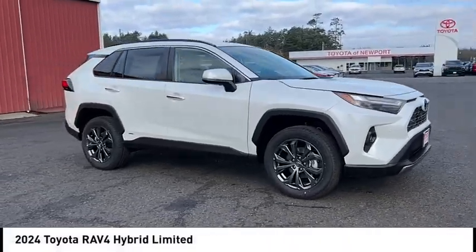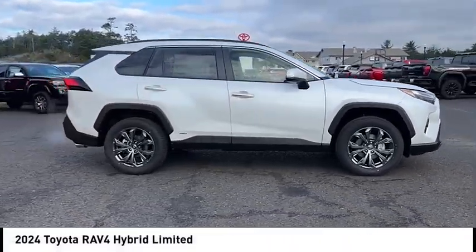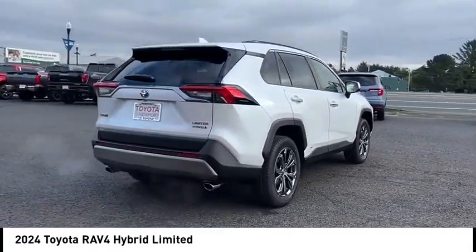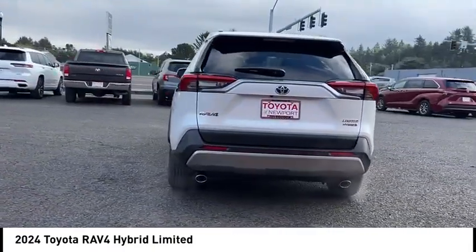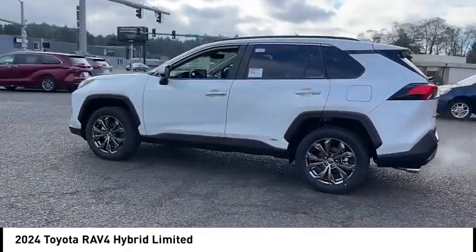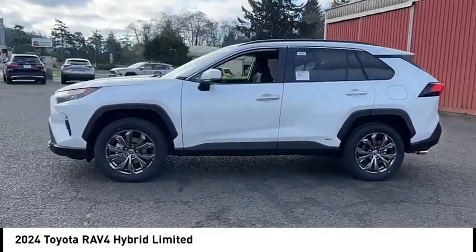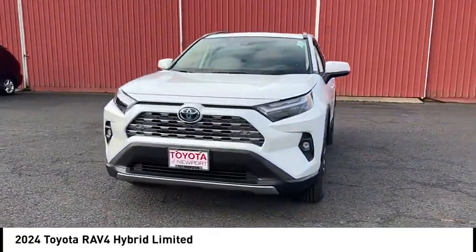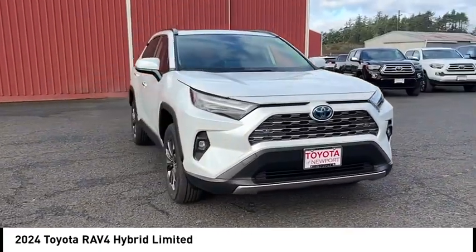We are pleased to show you the 2024 RAV4. The RAV4 is one of the most fuel-efficient SUVs in its class. Versatile and efficient, RAV4 mixes the comfort and drivability of a sedan with the benefits of an SUV. This highly evolved, well-packaged crossover SUV lets you have it all. This vehicle has less than 100 miles.